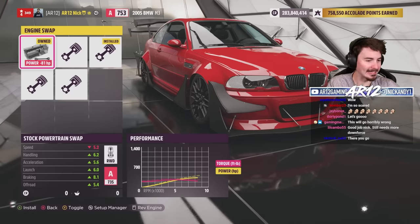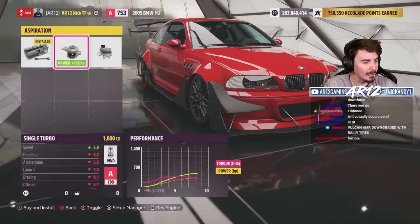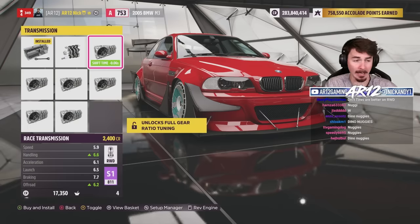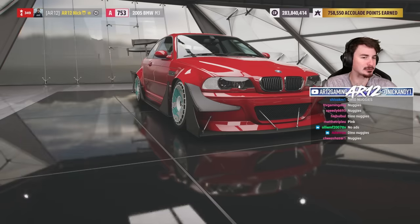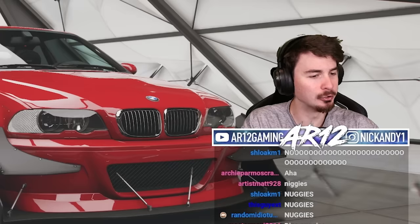I'm not allowed any engine swaps, so we've got to swap the stock engine back in. But I will go in and turbo the thing. Upgrade the entire drivetrain. I don't want to be driving around with a stock M3 transmission. Number one, it will explode. And number two, well, it's a BMW.